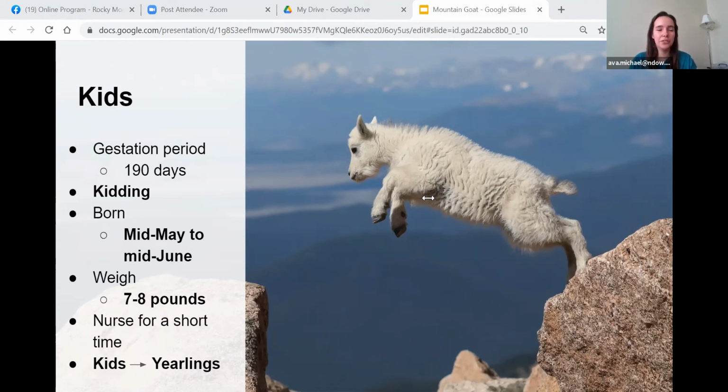So they will nurse for a short period of time, and then they will quickly begin eating grasses and mosses and such. So they will go from being kids to yearlings. And during this time, the nannies will take full care of them. Sometimes you will see nannies that look malnourished and are very skinny. And this is because the kids are eating all the food that's available. So sometimes you'll see a very plump kid and a very skinny nanny. But the mountain goats do have hierarchies that are determined early whenever the kids are playing. So sometimes the kids that are playing, they're actually establishing their dominance at a very young age.